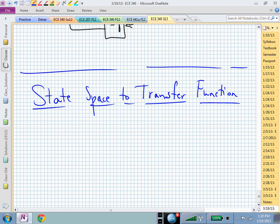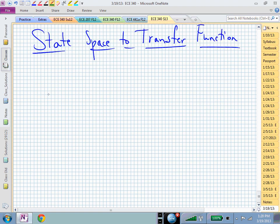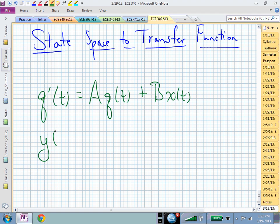Let's go ahead and start with our standard form. Our standard form is this vector of derivatives, A q of t plus B x of t. The output y of t is now C q of t plus D x of t.